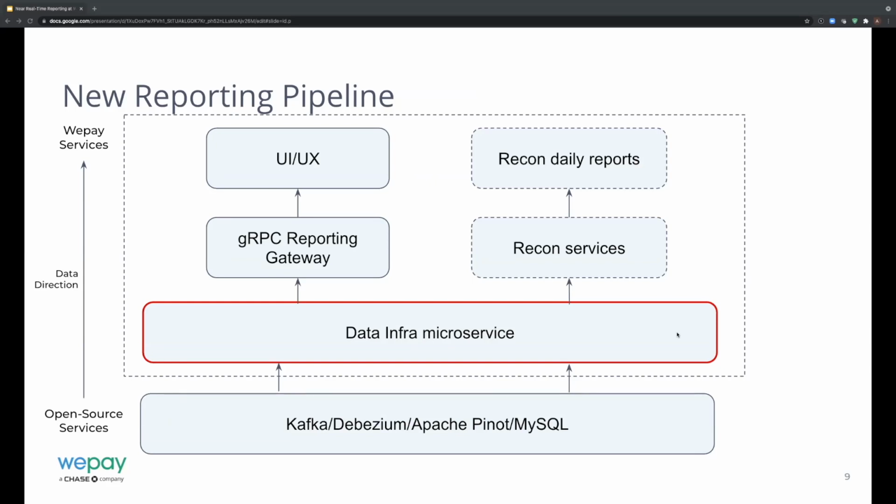And then we are exposing a gRPC reporting gateway. If you're familiar with domain-oriented microservice architecture, it's a single entry point where you have a contract and can access everything at reporting, whether you're an internal user or an external user, you're able to get the reporting information out and establish a contract with their clients, right?